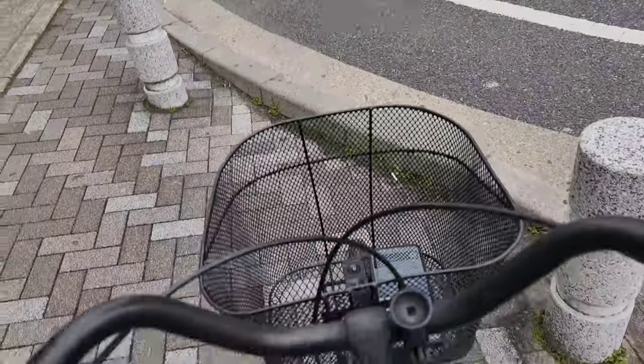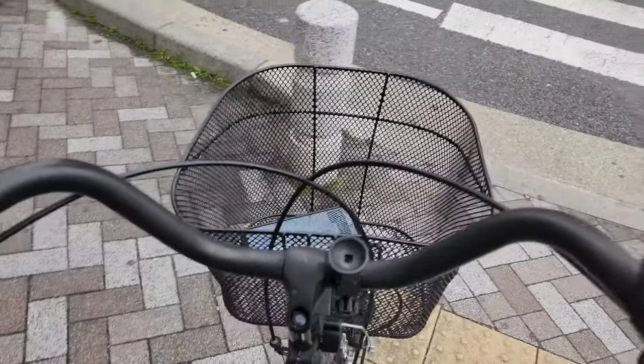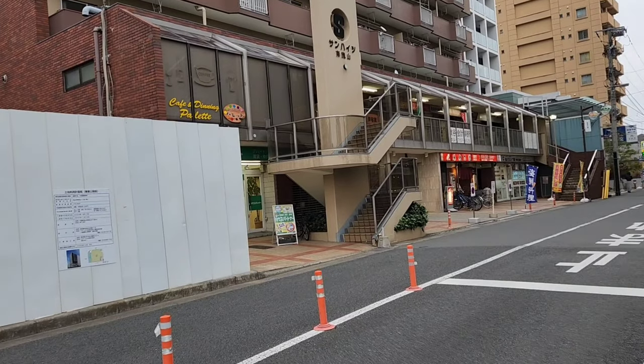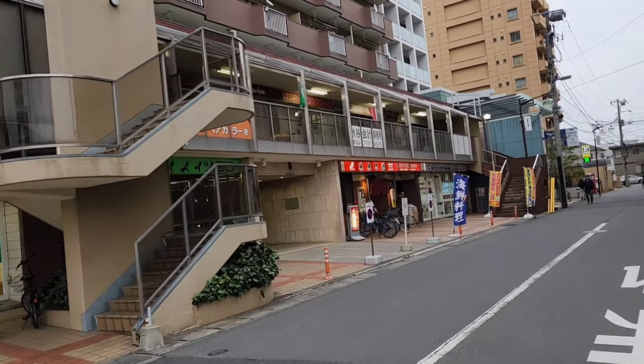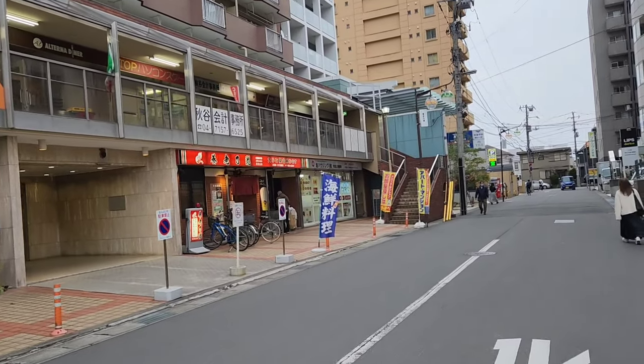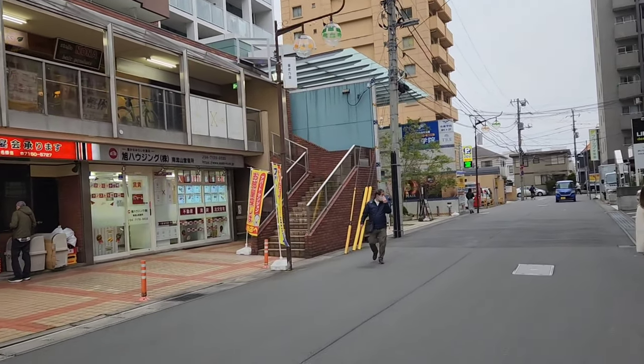I am on my bicycle right now, as you already know that I ride a bicycle. So from here I have to take a right turn. This is a good view, so I thought of showing it to you.